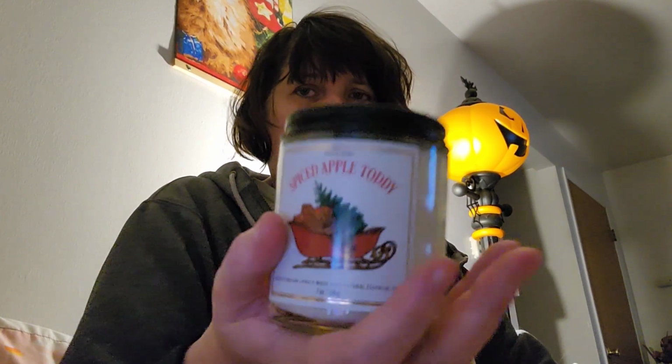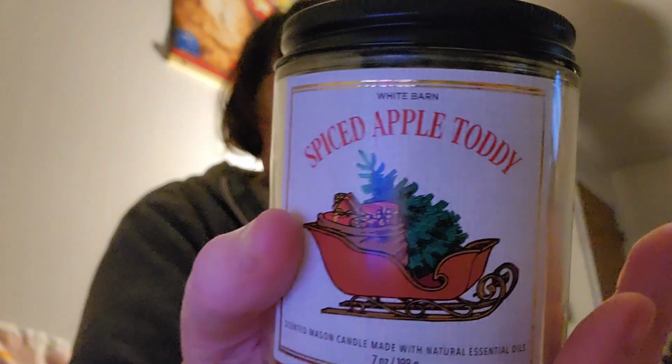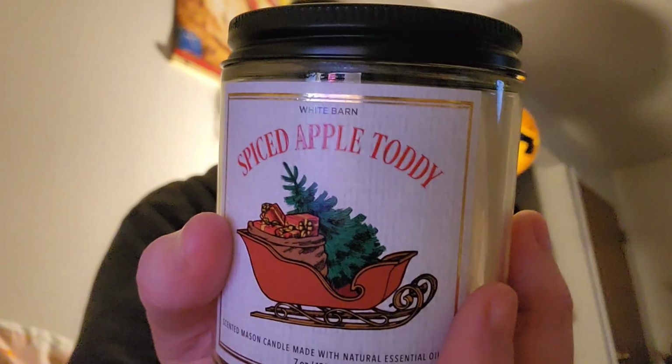Yeah, I had a coupon for a free single-wick candle. All the times I've been getting coupons from Bath & Body Works, I've never gotten a free candle coupon. So I was kind of chuffed when I saw a free candle coupon. So I picked that Spice Apple Toddy.